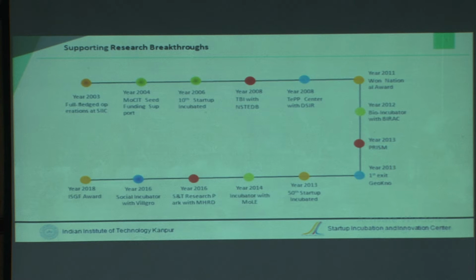Right now, our portfolio comprises 60 plus startups. And out of the total 60, half of these startups are either from the alumni of IIT Kanpur, from the faculty of IIT Kanpur, or from the current students of IIT Kanpur, which is by far the biggest from any of the institutions in India.